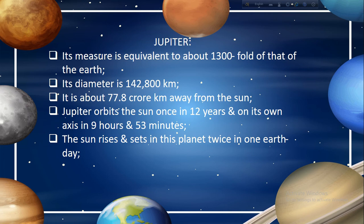The atmosphere of Jupiter is very dense, and the temperature at the upper level of this planet's surface is very low, while its internal temperature is very high. And you should know one thing, that Jupiter has 16 satellites.